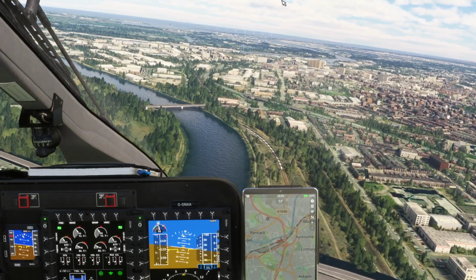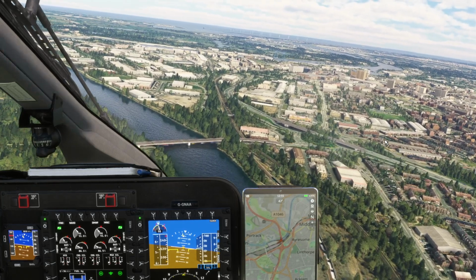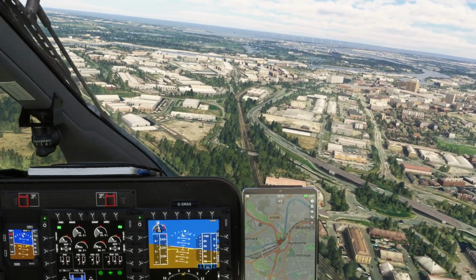So yeah, you can see another aggregate train. Do you remember the green one on the front? That'll be a Bubby Potash run.